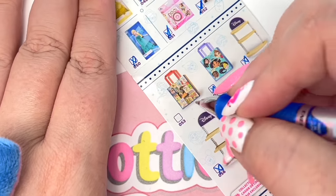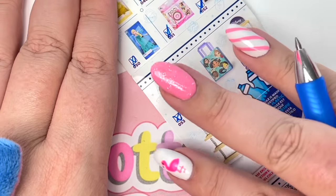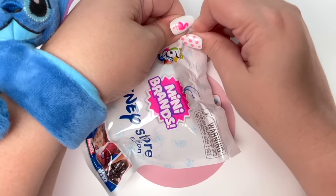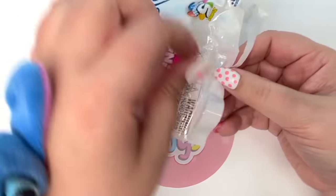This is so exciting. Let's check off our Toy Story bag. So we only need 3 more pieces. So only 3 pieces left and 13 bags. I think we're gonna have some more luck today. I can just feel it.